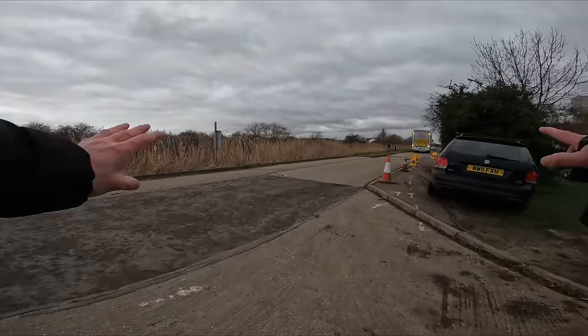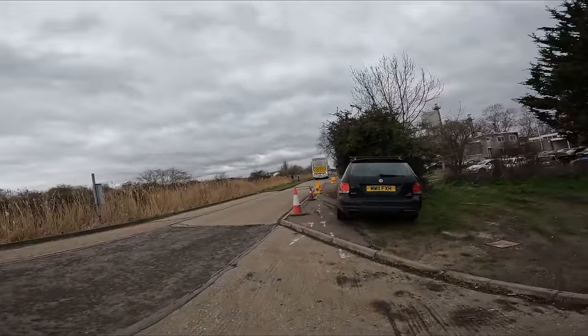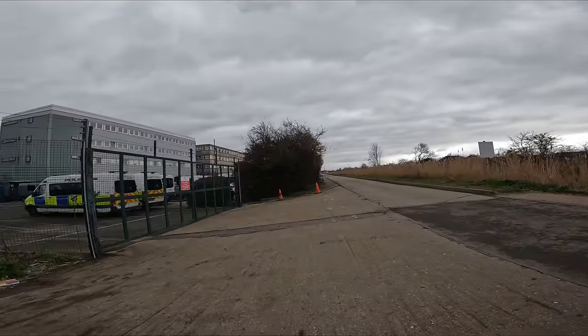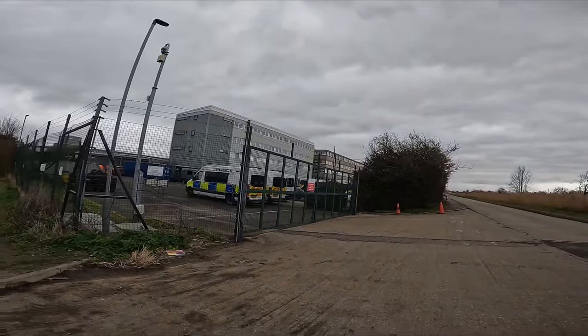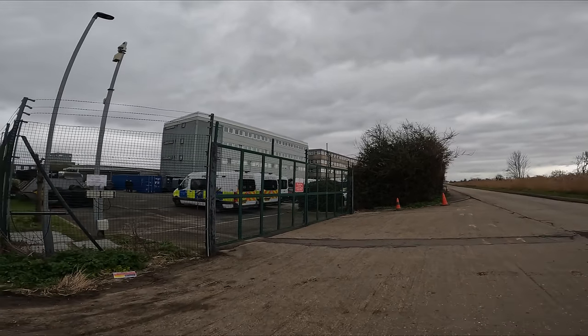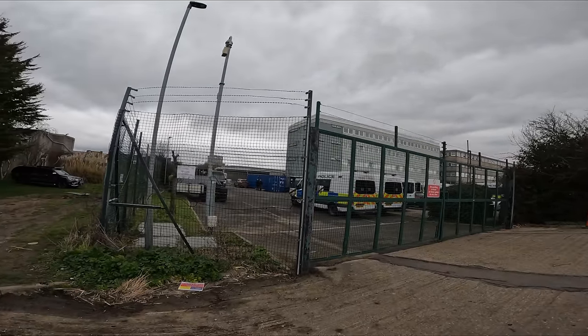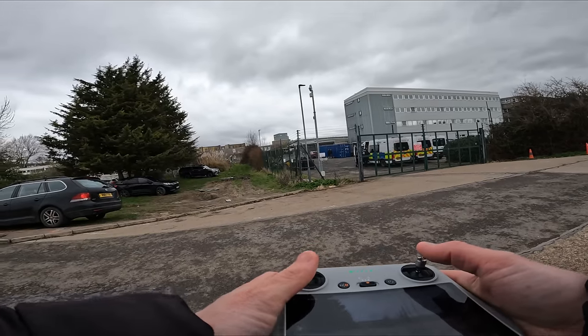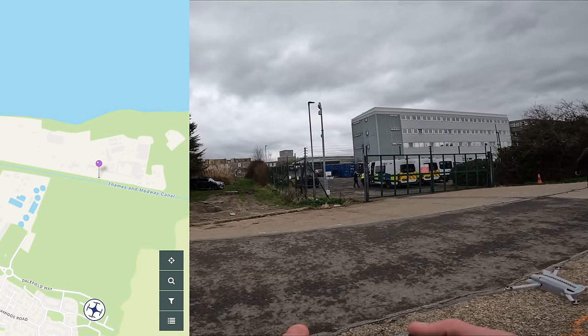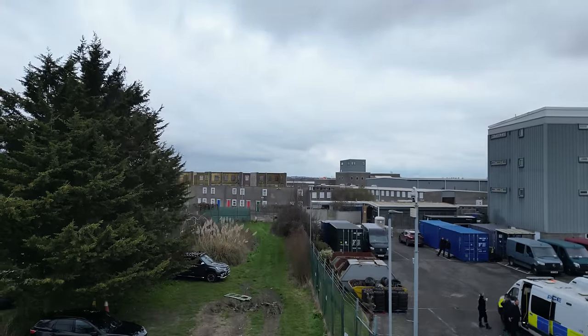But anyway, they are now going to radio through. They're going to tell the other guys inside. We are not going to get any more hassle, I don't think. Well, I told her about the drone anyway. So on that matter, it's time to see what this place looks like from above. There are no flight restrictions in this area. So let's have a look to see what this place looks like from above.